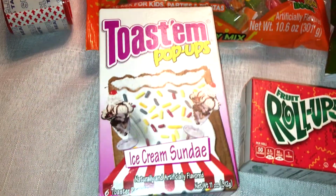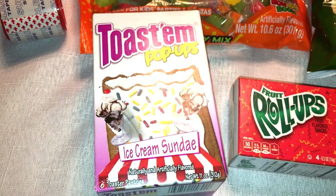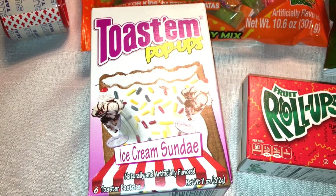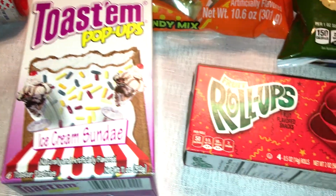Also picked up another box of those ice cream sundae toast and pops for my husband. He really enjoyed these, and I figured I'd pick another box up. I'm not sure if these are going to be a regular item or just for this time of year. So like I said, I just picked up another one.